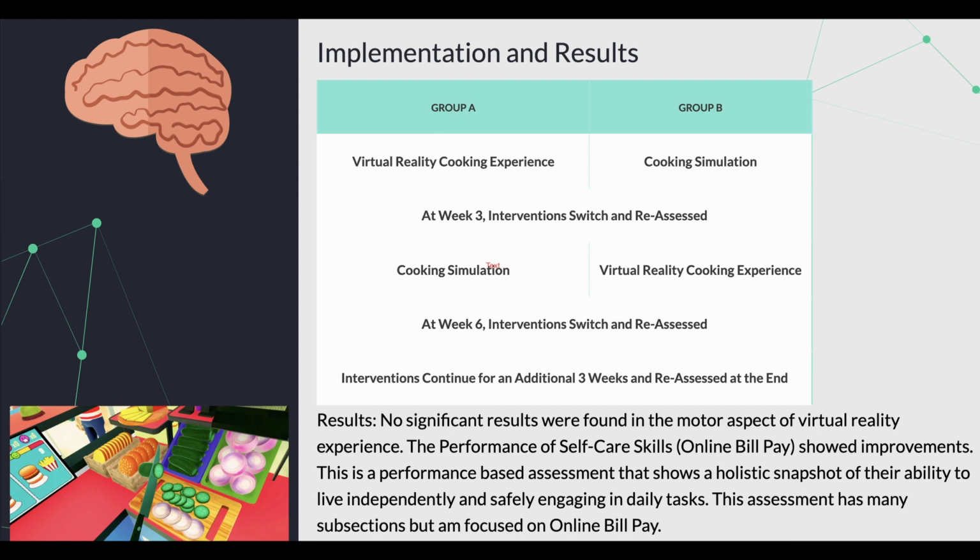Some assessments were used to track their progress over the weeks, with the Montreal Cognitive Assessment being used at the start only. Members were asked to volunteer and would meet the criteria if they had no seizure precautions or any visual impairment such as hemispatial neglect due to the nature of virtual reality. The Montreal Cognitive Assessment is a tool that measures for early detection of mild cognitive impairment. The Fugl-Meyer Assessment of Motor Recovery after a stroke evaluates and measures the recovery in post-stroke hemiplegic patients, and in this research we are only using the upper extremity portion.